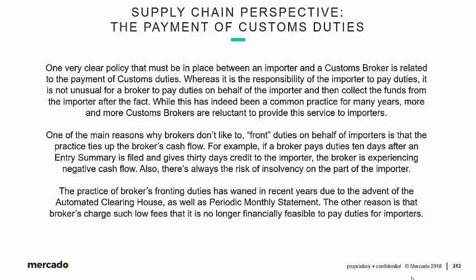Last sentence in the second paragraph. Also, there's always the risk of insolvency on the part of the importer, meaning that they don't have the money to pay, or they go out of business, and the broker's on the hook for fronting $50,000 in customs duties. There's a lot of risk associated with that.